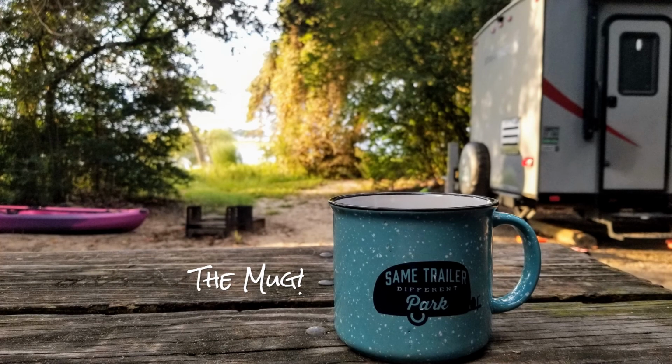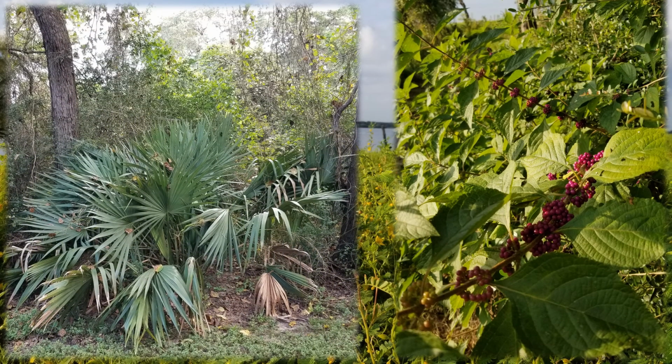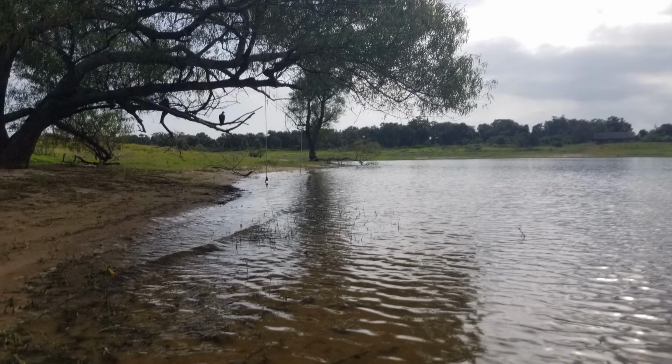And of course I had to bring out the mug because it is the same trailer, but it is a different park. And again, there's the partridge peas. And there were some palmettos in the park, and there are the beauty berries that were in full berry right now. Just real bright and pretty. There were some rope swings out here that people had put, and you could swing out there depending on what the lake level's doing at the time.